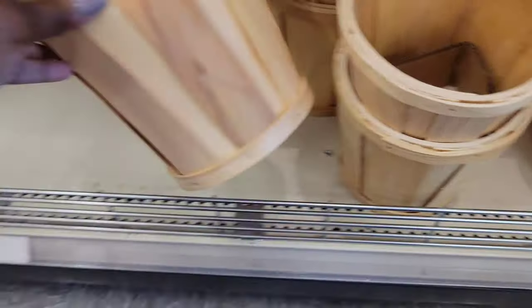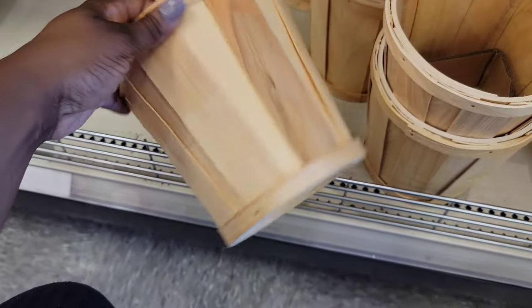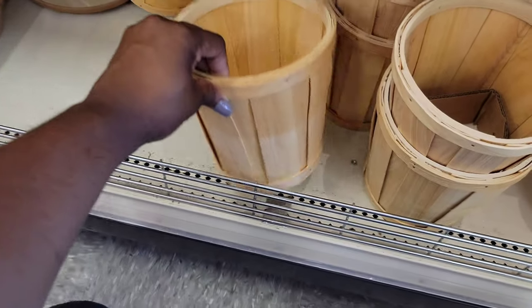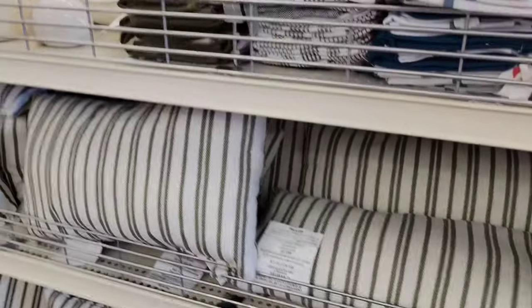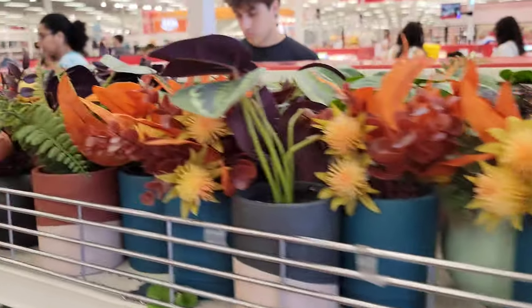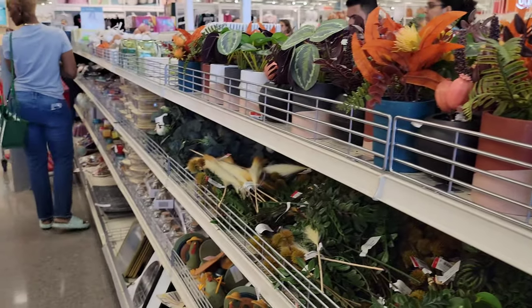Here we have these baskets. I like to use these on my table or my foyer. I like to turn them over on the side and have apples spilling out of them. That's a really nice idea, or have some fall foliage coming out of them as well. They're only $5, so you can't beat that. And then what I'm seeing a lot of this year is this muted blue color, which is also really nice for that modern fall take.